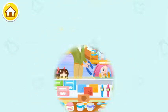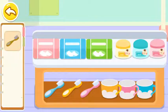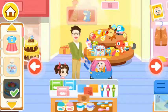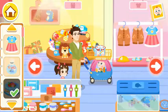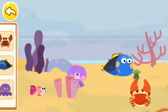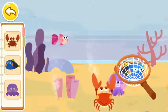Daily necessities section. Find out daily necessities you want to buy. Correct. We don't need this. Fish section. Find the one you want.